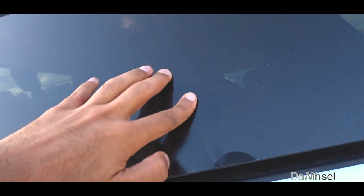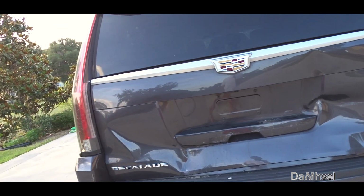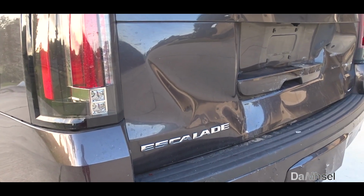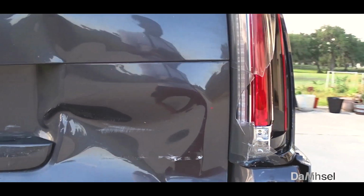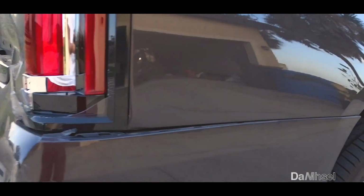I would slam it, but I have to gently push it like so. But that's the severity of the damage that we see here. I'll keep you posted on this situation, but hopefully we get some good idea of the estimate of the damage, if this is repairable or is this a complete write-off.